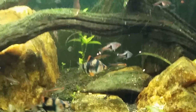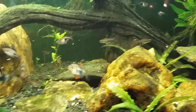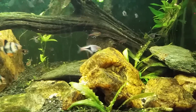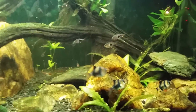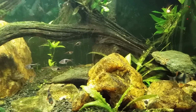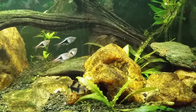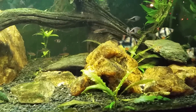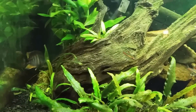So the long and short of what I think is going to happen is I'm going to have to get that black ghost out of here, and I'm probably going to wind up putting him in my new 125, which was my original intention, and then I decided not to do that and I did put an elephant nose in there. So now I think I'm going to have the black ghost and the elephant in my 125 eventually, and this is just going to have to wind up being pretty much a tank dedicated to that T-bar.